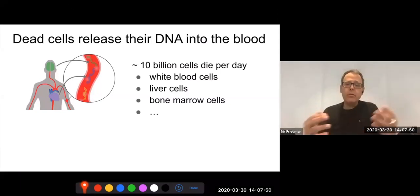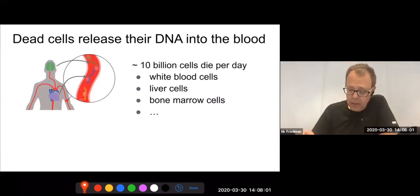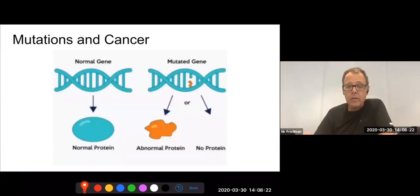And when there are extreme conditions, stress or disease or other things, then this amount can increase quite a bit because there is more turnover due to those conditions. So why is this useful for diagnosis? The main way of thinking about it is if there is DNA, we can read the sequence. If we can read the sequence, we can tell something about the DNA. And one situation where it's very acutely useful is when we look at cancers.